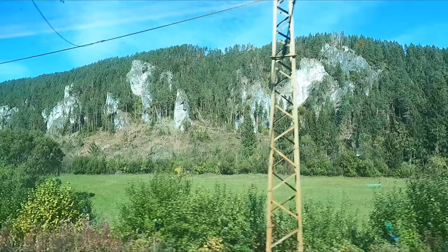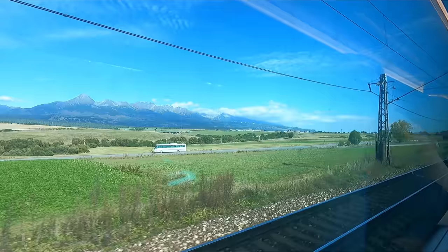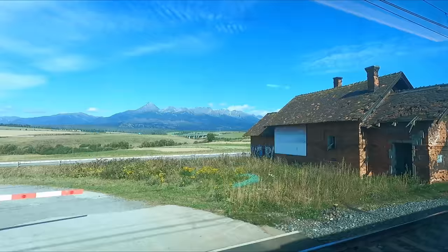Visible off in the distance now is the southern tip of the stunning Tatra mountain range. While not the biggest mountain range out there, only measuring in at 785 square kilometres or 303 square miles, they do form a natural border between Slovakia and Poland.